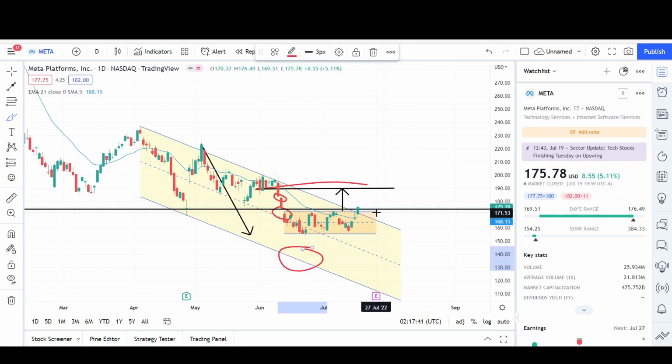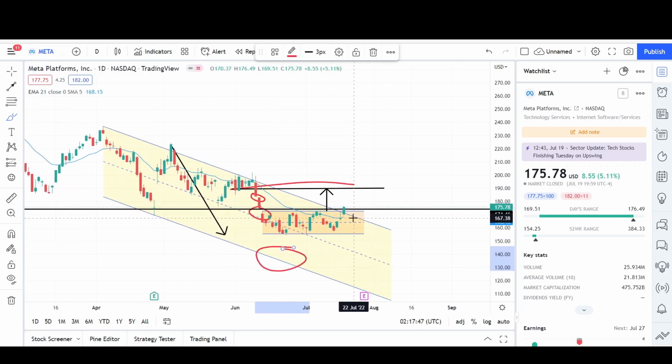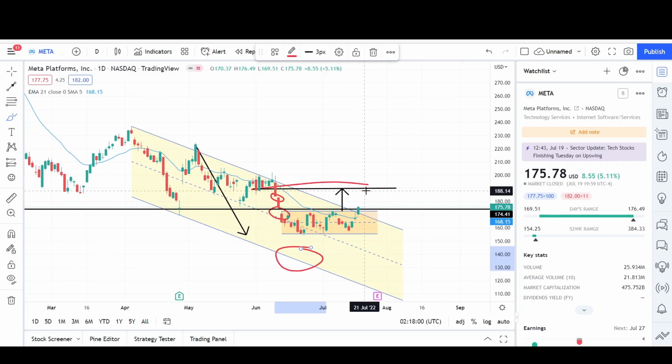So what I'm seeing on the chart is bullish signs. I'm not saying this is the bottom, but I'm seeing a lot of bullish signs on the chart. You can see that we're back above the EMA, which we have not done since early May of this year. So this is showing strength and showing weakness for the shorts. So I'm expecting this breakout to continue.